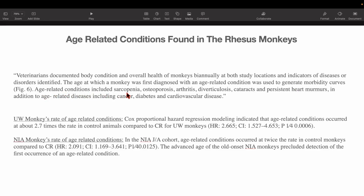Age-related conditions included sarcopenia, osteoporosis, arthritis, diverticulosis, cataracts, and persistent heart murmurs, in addition to age-related diseases including cancer, diabetes, and cardiovascular disease. So we're really going to talk about the cancer, diabetes, cardiovascular disease. There's not much data in this study about these other elements.